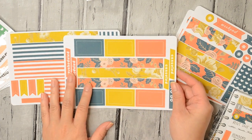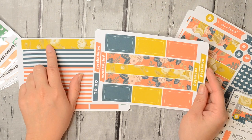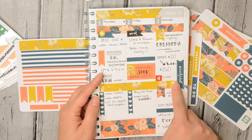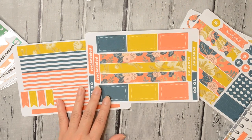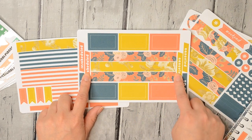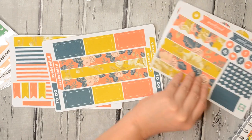And then you have this sheet with some boxes as well as some washi strips, and the other washi strip is actually up here, so you get 2 sets in 2 different designs. And these ones I made to fit the length of the planner this way, so you can use them however you want. You can cut them up and make them smaller. It's really up to you. And then we have some rescheduled as well as canceled stickers, and then more of the to-do headers, giving you a total of 7, I believe.